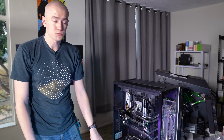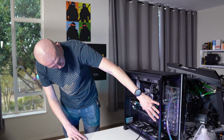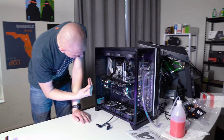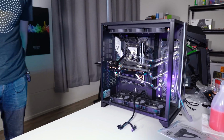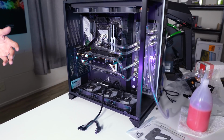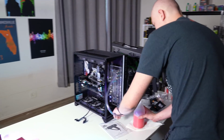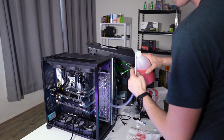Because I'm still a novice when it comes to hardline water cooling. But overall, I'm happy. I think the distro plate makes everything just look really good going sideways that way. If this was just raised up a little bit, I would be a little bit happier, but unfortunately it is what it is. So now it's time to fill up the res, the distro plate, and hopefully get this thing to turn on and run.